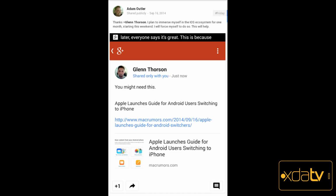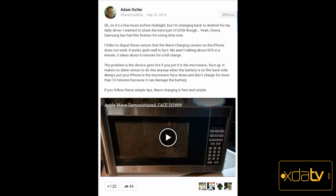See, I purchased this device with the intent of using it for just 1 month, and then that quickly became, alright, well, you know what, let's just do this for 1 week. And then after about 5 days, I was like, you know what, that's enough. I've seen everything iPhone has to offer. Without jailbreaks, this thing is worthless.